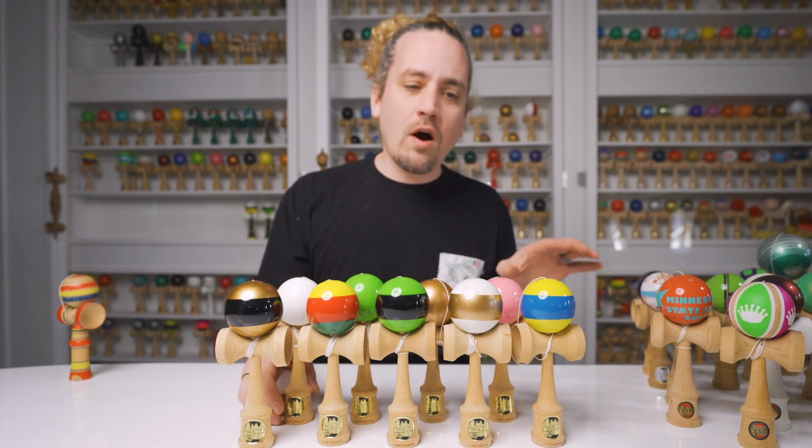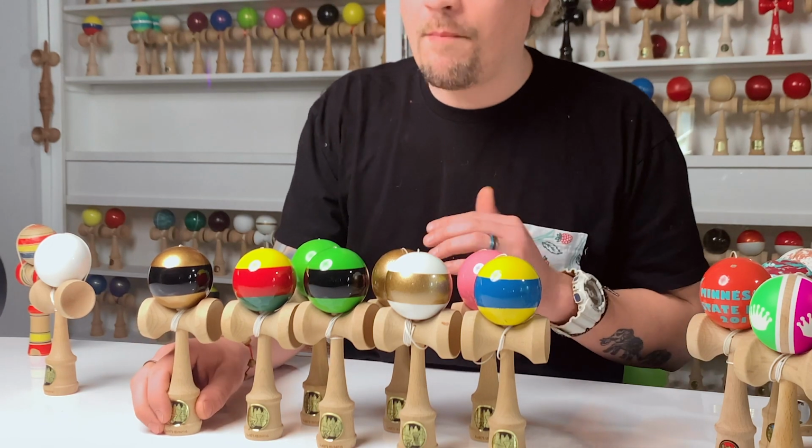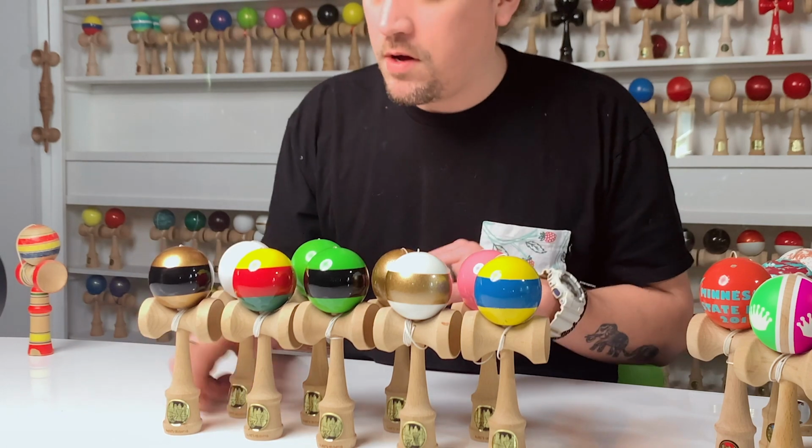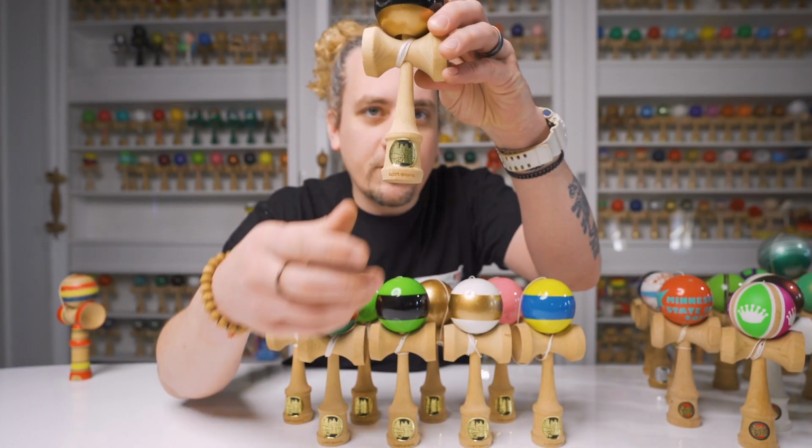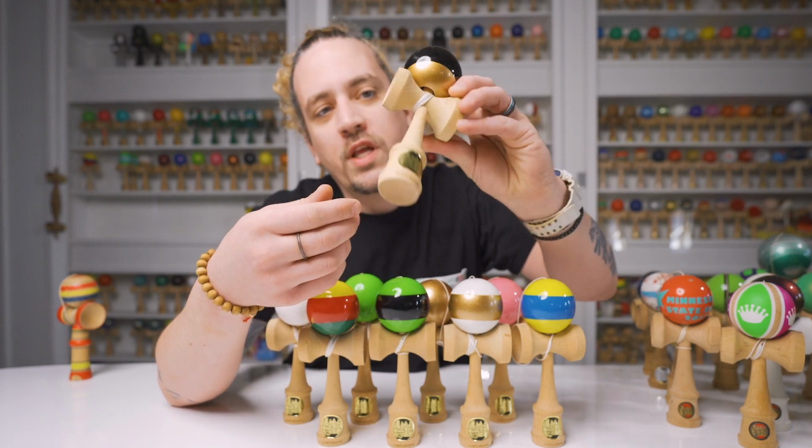But before I go on to that one, I just wanted to show you some stuff about this original Dama. Some things that make it unique. You'll notice the shape is very weird. This bottom is super chunky. The cups are really, really small.